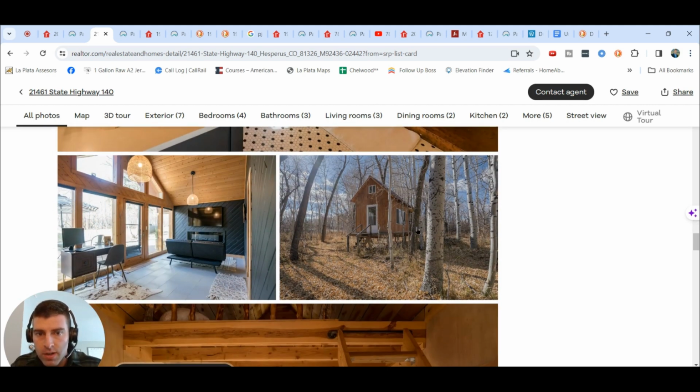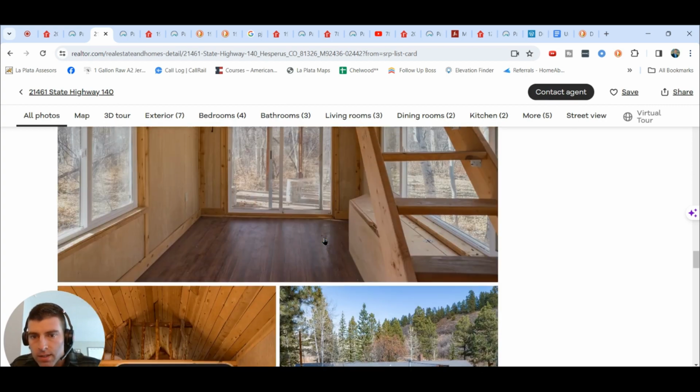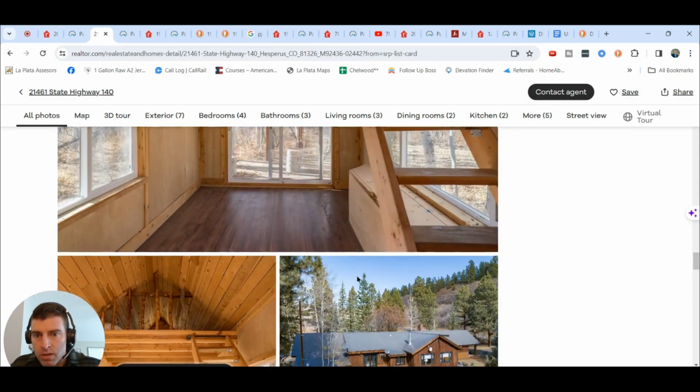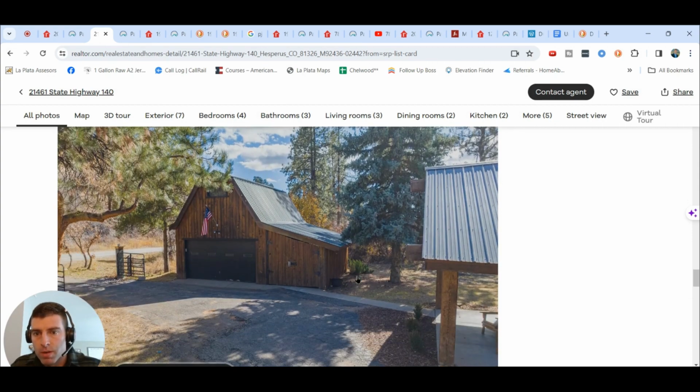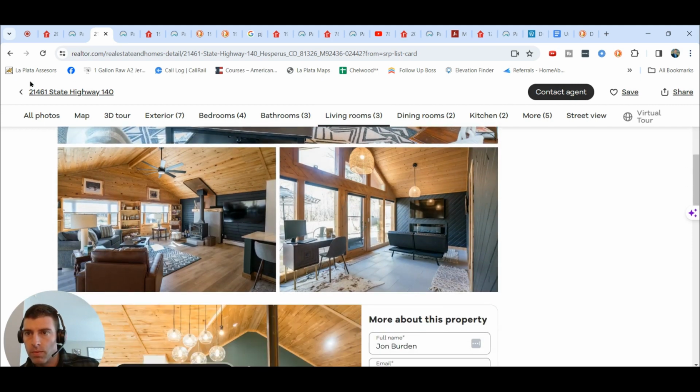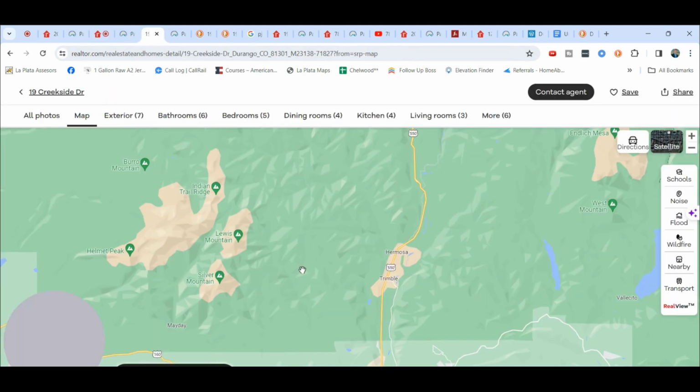Really nicely done. They've got this little kind of guest house, I wouldn't call it a guest house, actually. It could be like a little office over here. And yeah, see, here you go. Pretty small, but good double pane windows in here. I've actually toured this property recently. And then above this barn, or garage rather, you could put another kind of living area in here, it looks like. So now let's hop over to the next one.